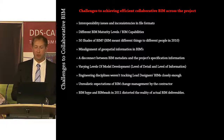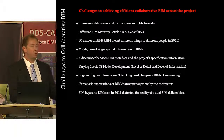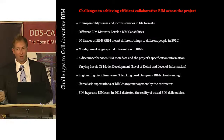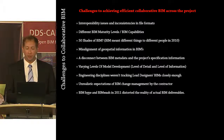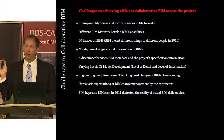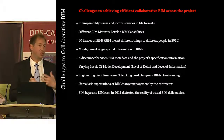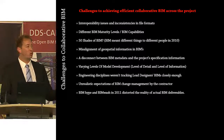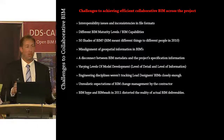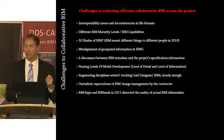Another thing that we found that was very frustrating was there was a disconnect between BIM data, specifically metadata that's input into the models, and specification information. We're now seeing a lot of those problems being solved. But when this project started taking off in 2011, we had one organization preparing the specification, and the contractor anticipated that despite the fact that we as the lead designer, we as the architect, were not responsible for preparing the specification, all of the doors, fire ratings, all of the partitions that we put in a model, all of the floors would always carry the latest version of the specification.